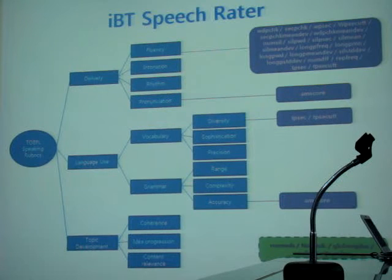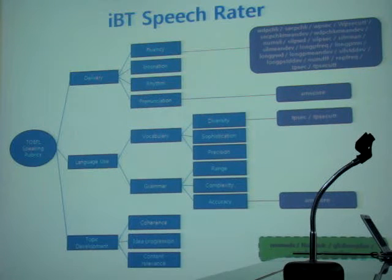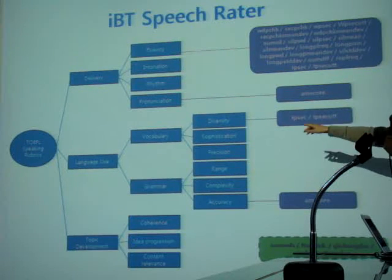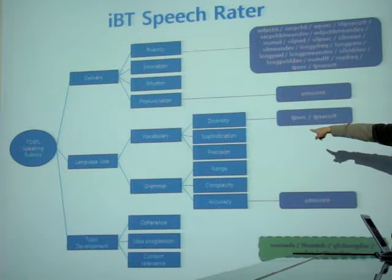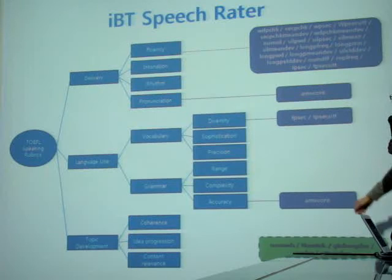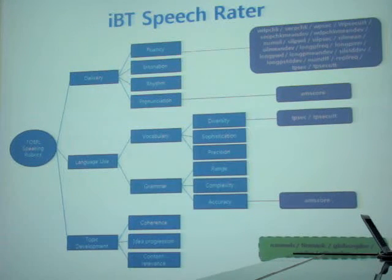In this system, they assess three different aspects of speech proficiency. One is delivery, another one is language use, and the last one is topic development. But recently they can't assess all the rubrics, but they can assess just fluency, pronunciation, and the diversity of vocabulary, and also some grammar accuracy. But probably in the near future, ETS can also score the topic development, coherence, idea progression, and content relevance.